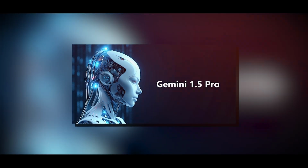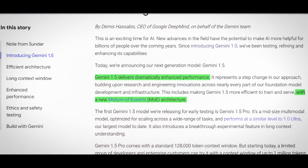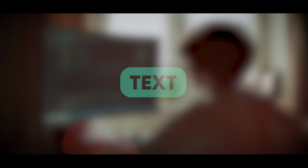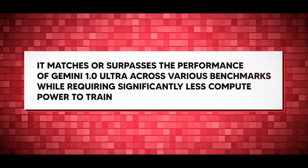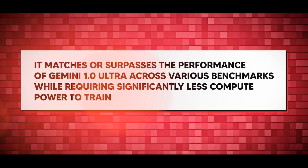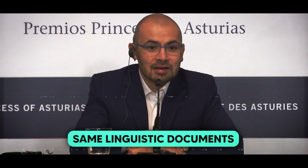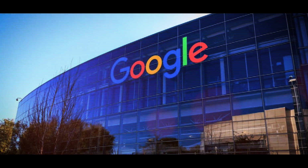The paper introduces Gemini 1.5 Pro, a highly compute-efficient multimodal mixture of experts model capable of recalling and reasoning over fine-grained information from millions of tokens of context, including text, video, and audio. It matches or surpasses the performance of Gemini 1.0 Ultra across various benchmarks while requiring significantly less compute power to train. Furthermore, Gemini's translations are comparable to those of a person who learned from the same linguistic document, indicating human-like learning capabilities through in-context learning.